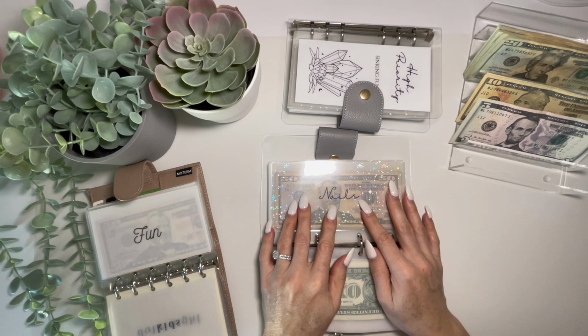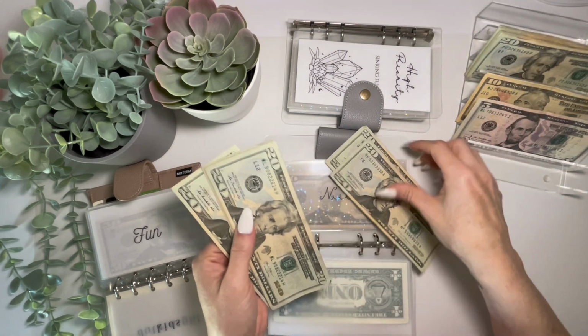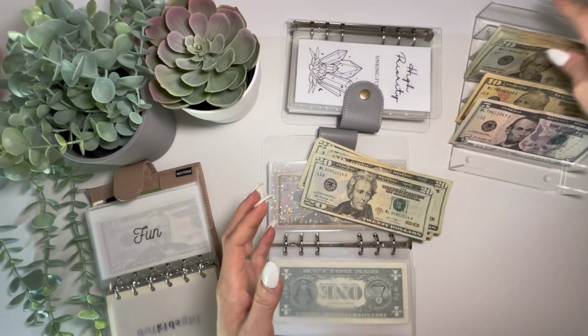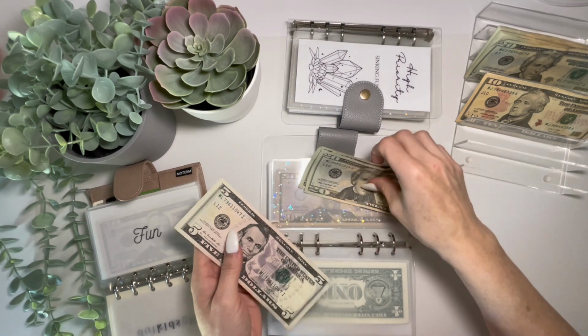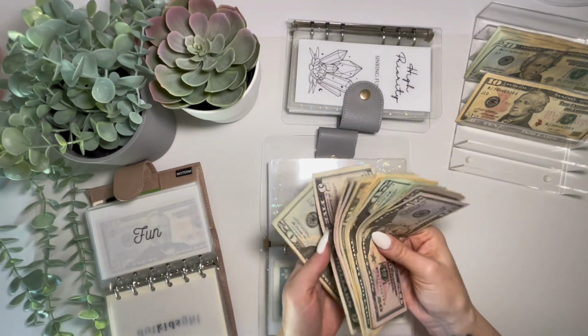So nails, I'm going to put 85. We really bulked this one up because I am taking all of my kids, 20, 40, 60, 80, to get their nails done. So I wanted to be fully prepared, and then I also tip generously.